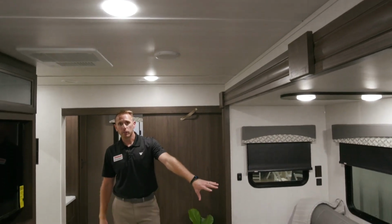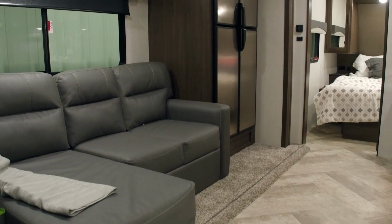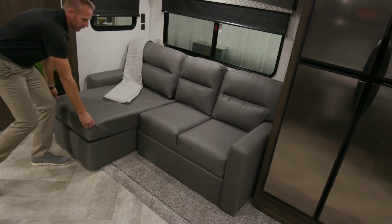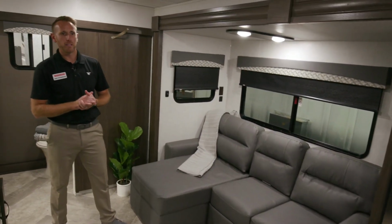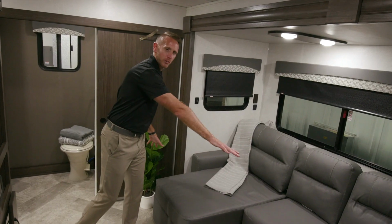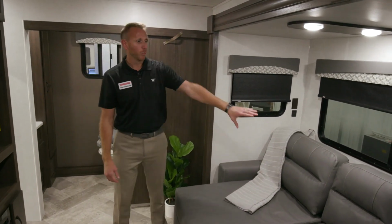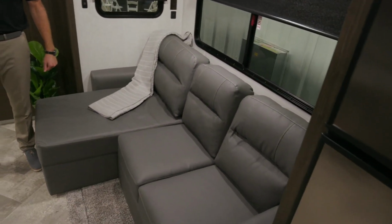In your slide room here, your flush floor slide, this particular unit is shown with the optional L chase, which has great storage underneath here. This part will fold out into sleeping. You can also equip this with the standard tri-fold sleeper or an optional theater seat. Notice, whatever option you choose here in the slide, you're directly across from the TV.